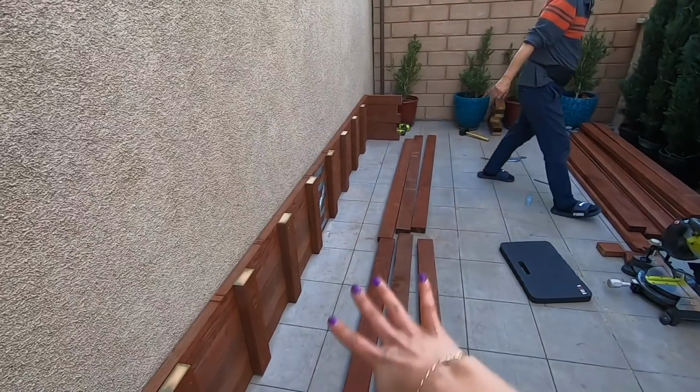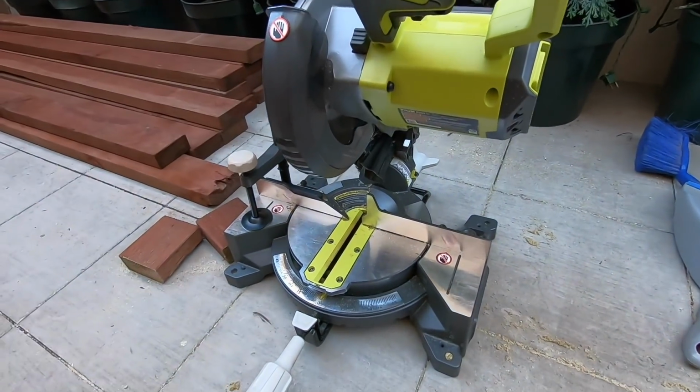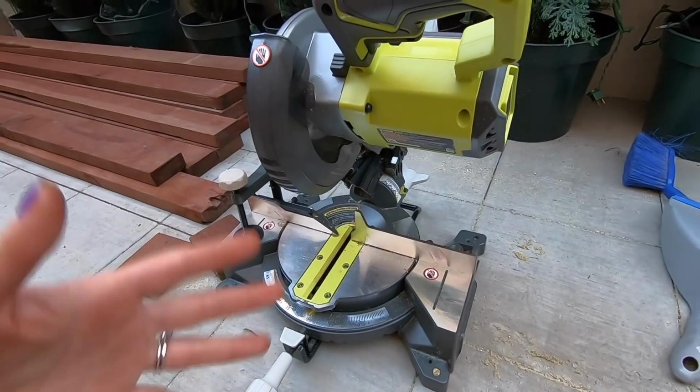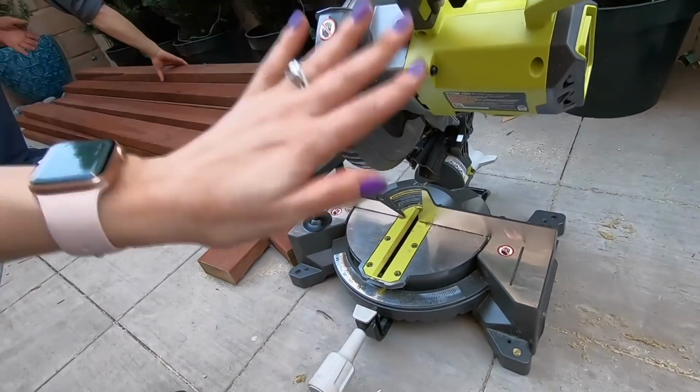We're building all this out and it's nice and sturdy because we don't ever plan on moving this. So if we ever move and we sell this house, they're gonna have this gigantic planter box here because we're not taking it with us. I'm loving using this miter saw. I feel like such a big girl now. I get to use an actual heavy duty power tool, which I am loving.